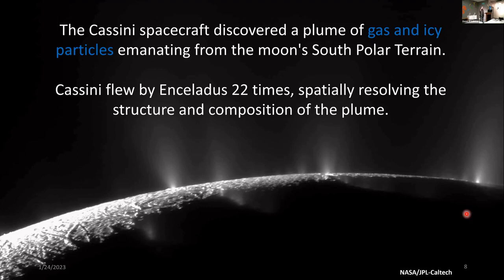If you remember way back then, Cassini had a twin lander called Huygens, the Huygens probe, which landed on Titan and successfully lasted for, I don't know how many minutes, took a few pictures and then froze over and died. But it was quite a fascinating mission. And one of the great discoveries that Cassini made was the existence of a plume of icy material and gas emanating from the south pole of Enceladus.